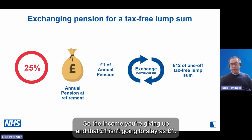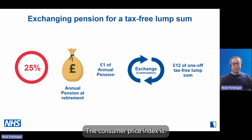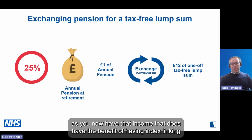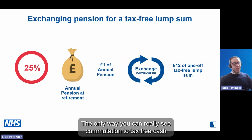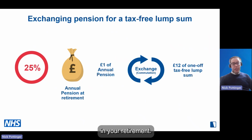So the income you're giving up, that £1, isn't going to stay as £1. It's going to be going up and up by whatever the CPI, the Consumer Price Index, is. So if you leave that £1 of annual pension income alone, in all likelihood, you're going to be very glad that you made that decision, as you'll now have that income that does have the benefit of index linking attached to it, rather than the quick win of getting £12 up front of tax-free cash. The only way you can really see commutation to tax-free cash as a good deal is if, unfortunately, you're not going to be around that long in your retirement.